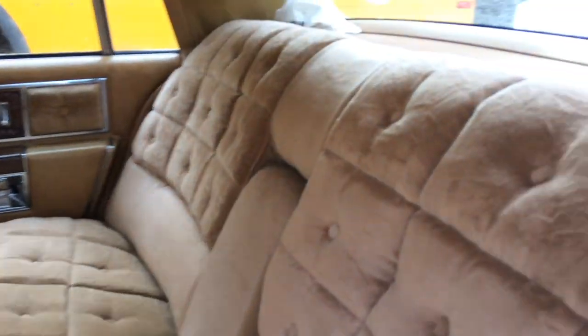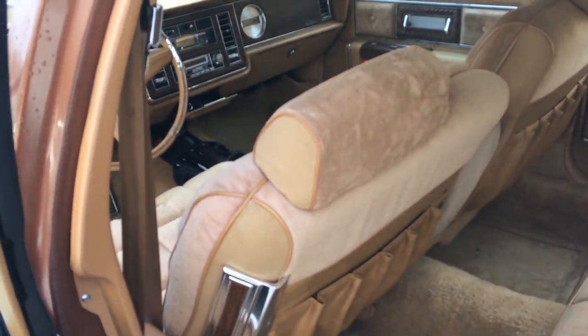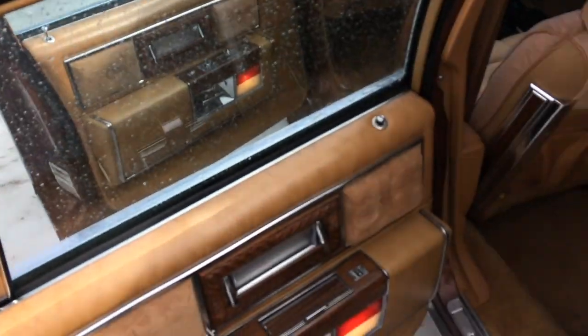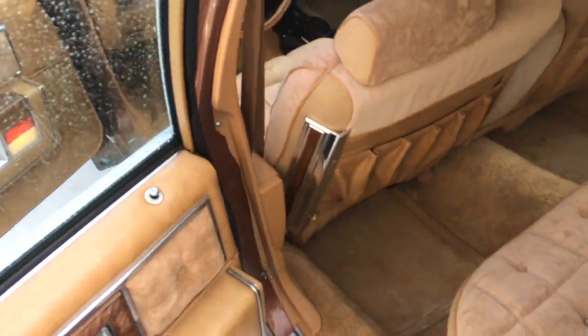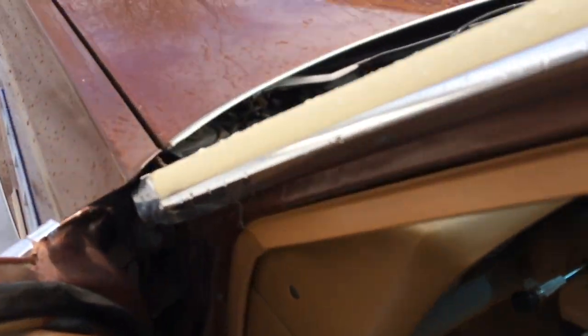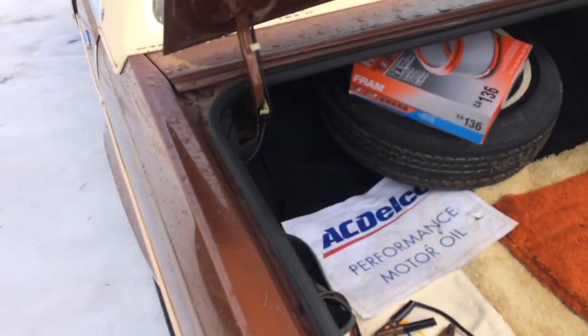Might take it out for a burl once the salt is all off the roads. I think today would probably not be a bad day to take it for a drive. We got quite a bit of rain last night, which would have rinsed the salt off, but I think I'll just keep it off the road for now until the highways improve. Maybe the May long weekend I'll put it on the road, maybe before, depends on how the weather improves. I think last year I had this on the road by the third week of April.